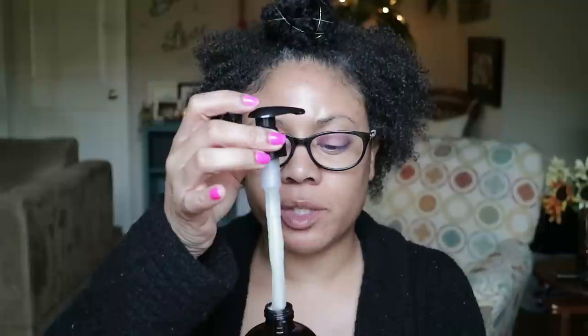It smells really good. It smells very minty. It has a very refreshing scent to it. So I'm very excited to get that tingling sensation on my scalp. Now, some products say that they're tingling, and the ones that I have tried in the past, I don't feel any tingling sensation, so I'm hoping that I do feel this with this product.